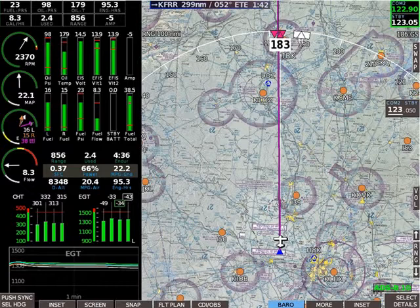CHT, EGT bar graph down in the lower portion of the screen, and at the very bottom I have a 1-minute trend. You can set the time there, and you can watch an EGT trend and see whether it's trending up or down. You can see anomalies as they happen real time right there.